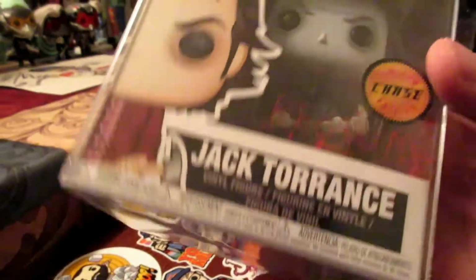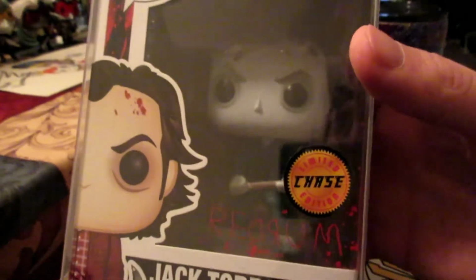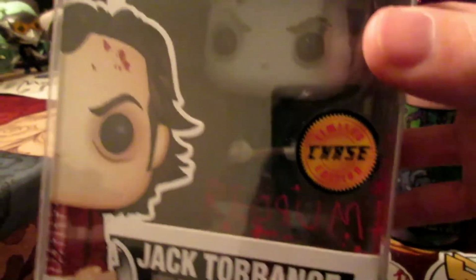So here it is. It's my favorite chase. Jack Torrance from The Shining. Just fantastic idea here. He's frozen. He's got snow all over him. He's got a bloody axe. I know it's hard to see, but just really thinking outside the box when they created this one, in my opinion. You got the red rum on the window. Very nice touch.